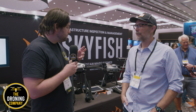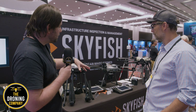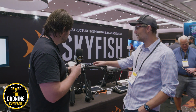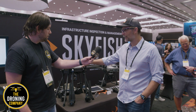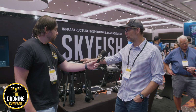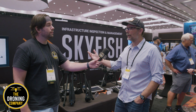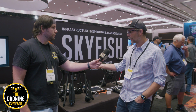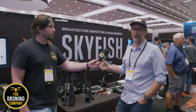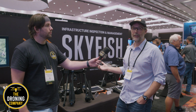So I know that we have these three UAVs here. Do you want to introduce these and maybe some of the payloads that we've got on? Yeah, this is an M6. I would say it's kind of close to the Matrice 600 as a replacement. This drone was designed to carry 10 pounds for 30 minutes. Obviously it's got like a 1 pound payload on right now, but it can fly for 40, 45 minutes with that payload. Plus you get the redundancy.